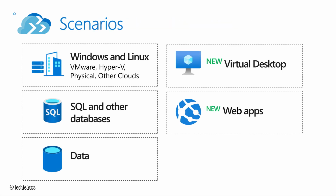And when we talk about key scenarios, we're talking about migrating things like your Windows and Linux machines. So whether that be a VMware machine, a Hyper-V, a physical, or something that lives on another cloud, we can look at assessing them and migrating them up into Azure with Azure Migrate. We can also look at SQL and other databases and figure out the best strategy moving forward for that. Your raw data, we can understand how that can be migrated, because let's face it, we've all got storage somewhere in our data center that we never access, but the business won't allow us to delete, right?